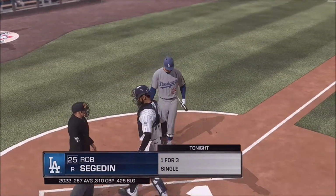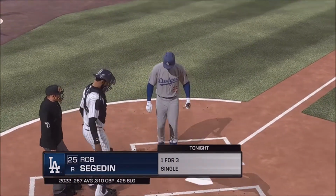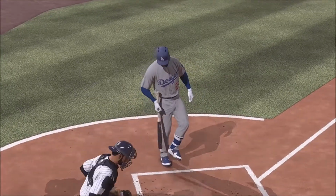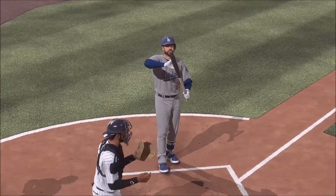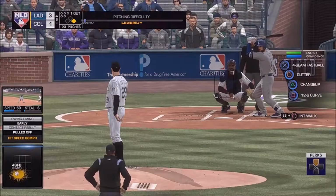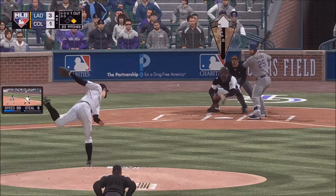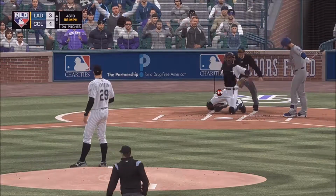Bob Segedin's going to come up, 1 for 3 on the day. Can we get a big grounder into a double play? That one in there for strike 1.